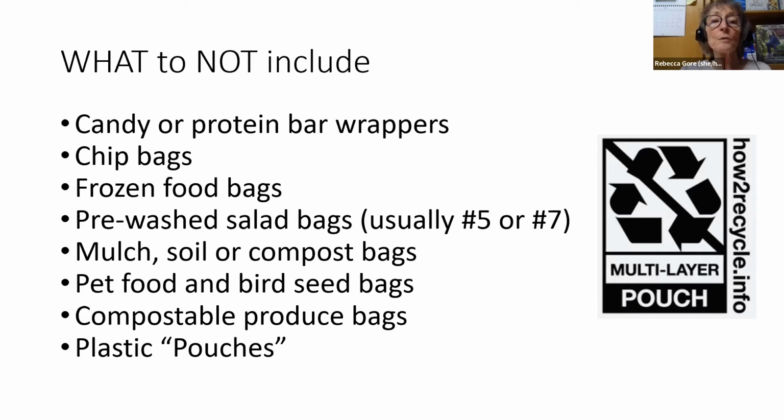Also mulch, soil, or compost bags. We've been getting some of these coming with the compost or the soil and the mulch in them, which even if we could take the bag, we really don't want the dirt. And also pet food bags and bird seed bags. If it's marked with a 2 or a 4, the high density polyethylene or the low density polyethylene, and it's clean and dry, it can be donated. But most of the time, the pet food bags and the birdseed bags do not have any kind of identifier on them. So if you don't know, don't put it in the bin.